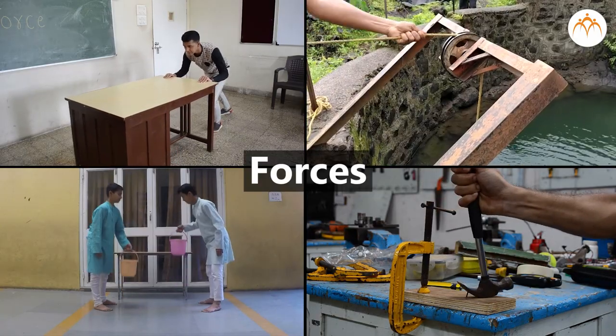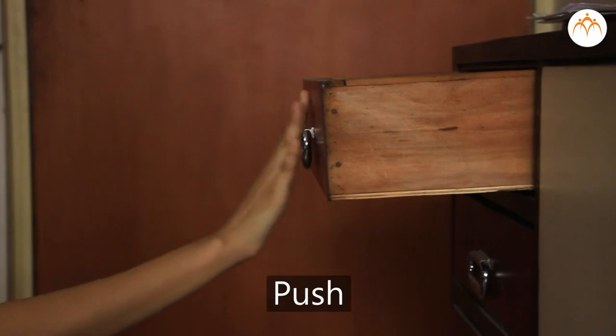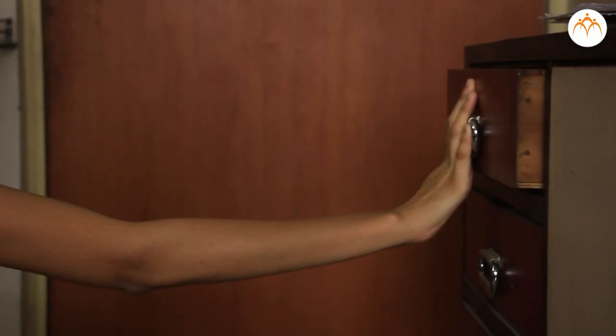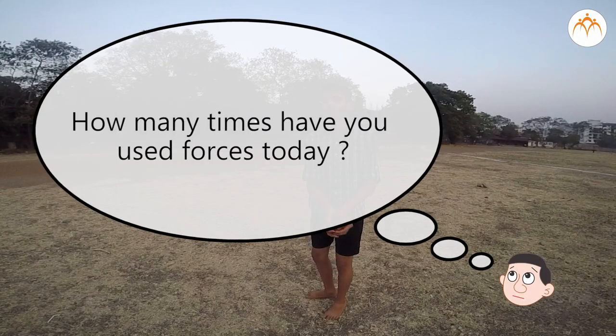Forces are all around us. We call any kind of pull or push a force. A force can make things go. A force can stop things. How many times have you used forces today?